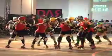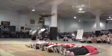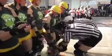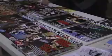With the sound of a whistle, ladies hustle into place. Wheels hit the concrete and a lot of shoving takes place as they make their way around the track. This is roller derby, a rough and tumble sport that's jostled its way to recognition in Toronto. Well, this was the first ever Roller Derby World Cup held in the city this past month. It got many people asking, what exactly is this sport?